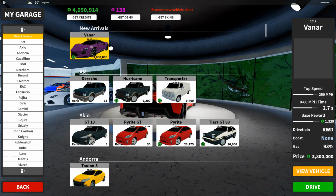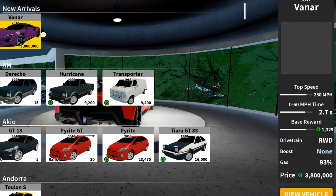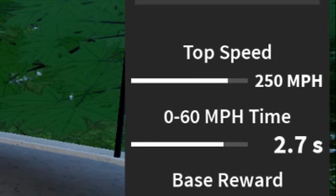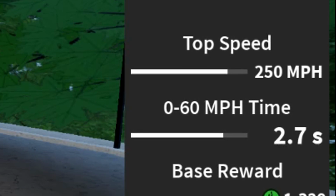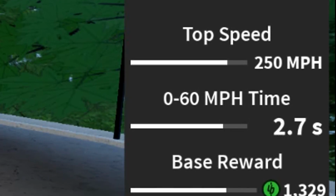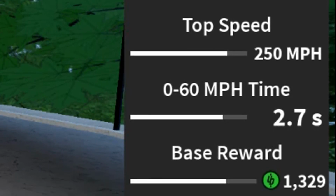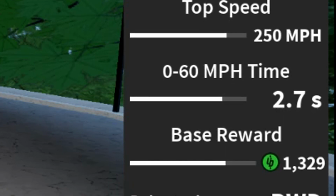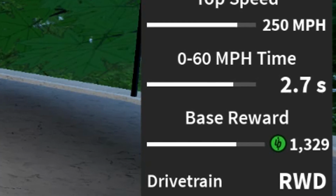So this car costs 3.8 million, which is definitely not that cheap, but the top speed definitely says it all. And its top speed is 250 miles per hour, which is super fast. That is crazy. I've been driving around with it for a little while now, and that top speed is super nice. Its 0 to 60 is 2.7 seconds, but that's only 0 to 60. I've found out a couple of things with its acceleration that we'll get onto later in the video.